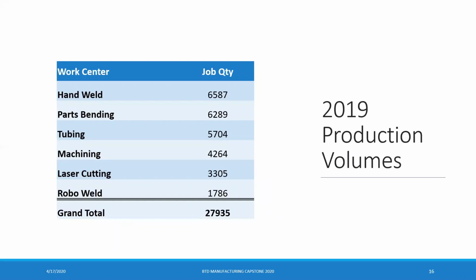This is where the assumption came in that the higher job quantity leads to more parts being produced. We couldn't say 100% this is always going to be the case, but for our project, we chose it as an assumption.